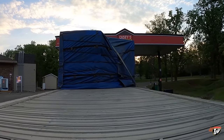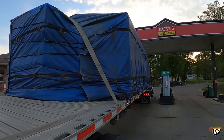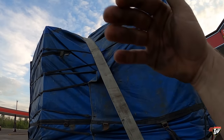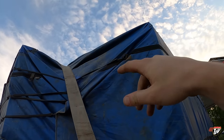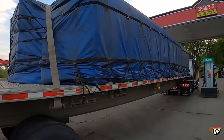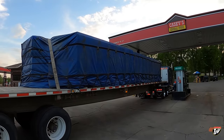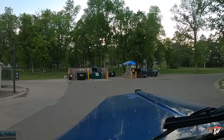This is my load. This side ends a little sooner. So I had this big gap here, right? And I didn't want that to flap around. So I just put a strap loosely over this here, just to keep the tarps from flapping. I don't want them to rip holes or anything. And it worked. It worked great. Filled up 125 US gallons.